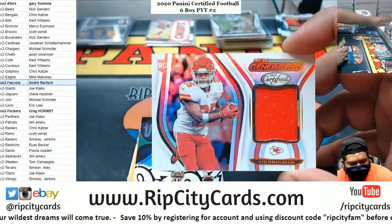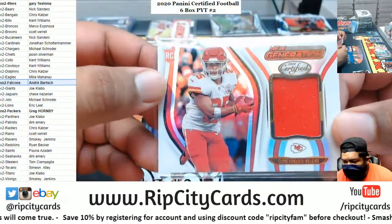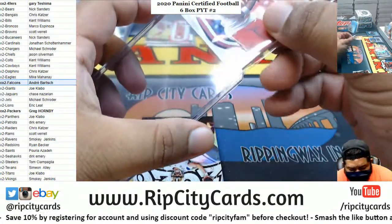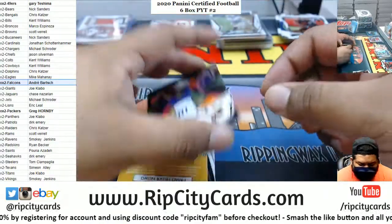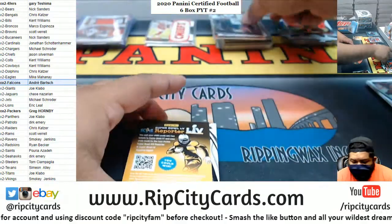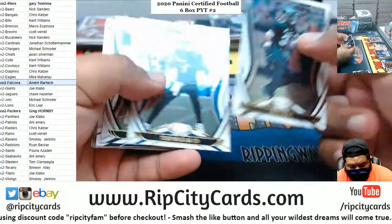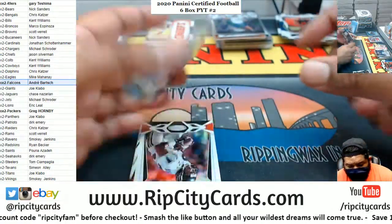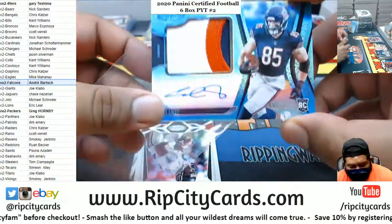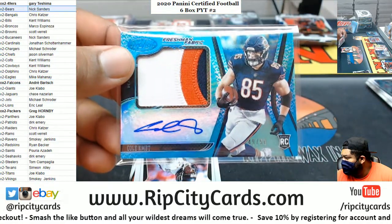Ooh. Oh, damn. I was hoping for the autograph. Clyde Edwards-Helaire, relic for the Chiefs. Could probably still sell that for some dollars. Jacob Eason, 2020 rookie Colts. Cole Kmet, 49 of 50, Broncos RPA. Nice looking card.